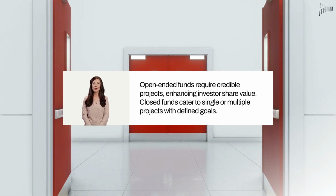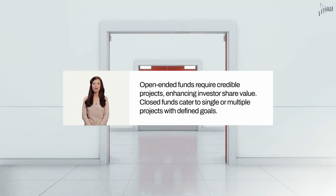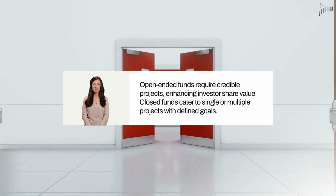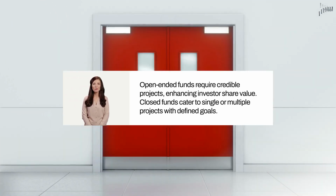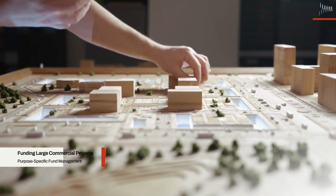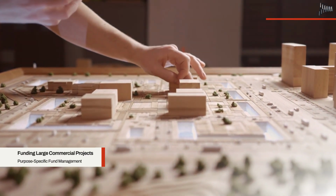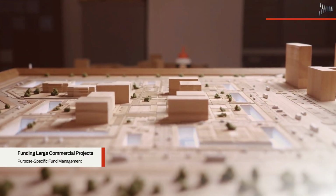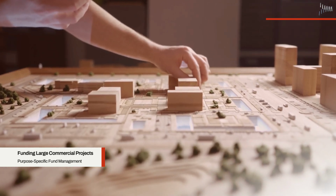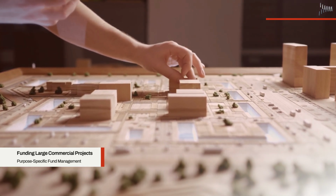If the fund is a closed fund, then that means that there is a limit to what the fund requires, which is often for a very specific purpose and a specific value needed to invest in a single or multiple projects. As an example, consider the funding of a large commercial property with an additional project for a battery production facility and then the production of electric cars. Integer Wealth would establish an investment fund for the client in a purpose-specific European jurisdiction.